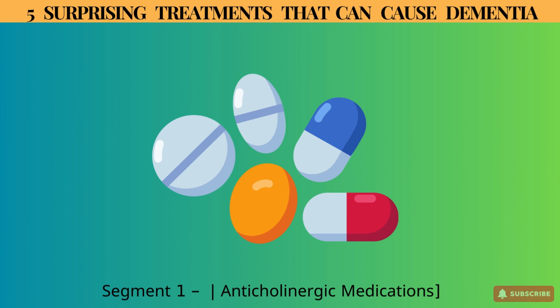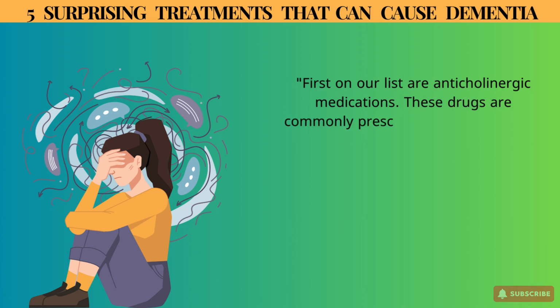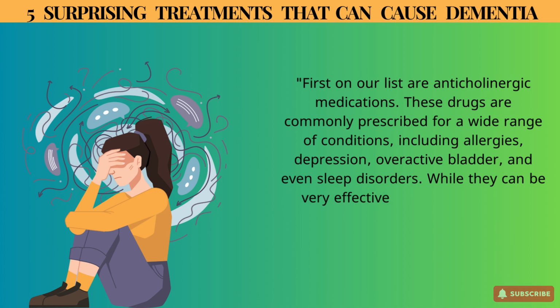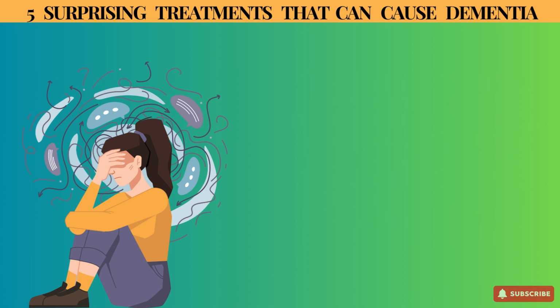Segment 1: Anticholinergic Medications. First on our list are anticholinergic medications. These drugs are commonly prescribed for a wide range of conditions, including allergies, depression, overactive bladder, and even sleep disorders. While they can be very effective for managing these issues, there's a hidden risk that comes with long-term use.